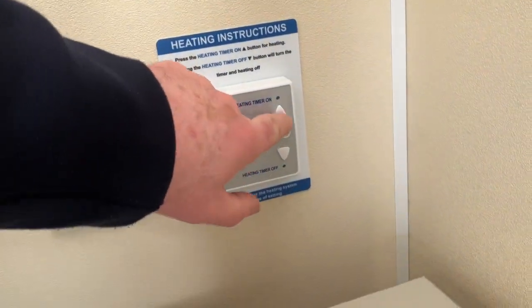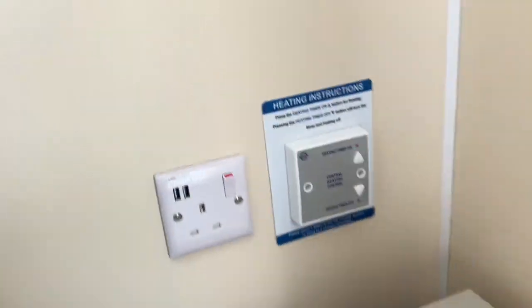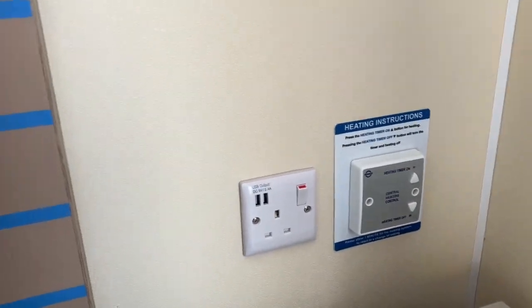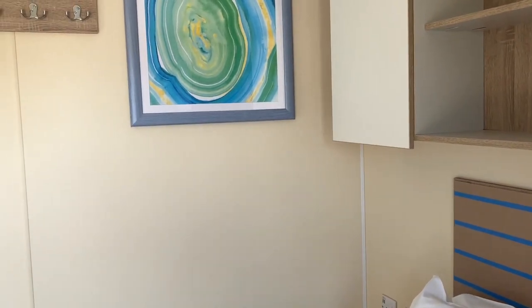Let's put the heating on. And there's another one of those switches in the main living area. I've seen that. Yeah, it seems quite smart. Than the other one. Extra quiet in there. Oh, that is loud.